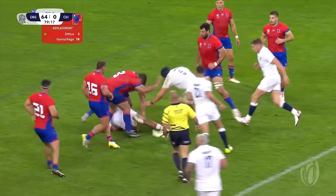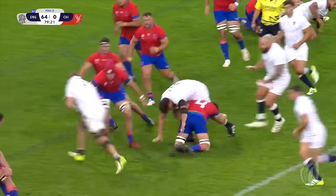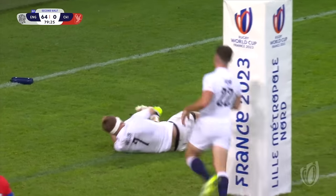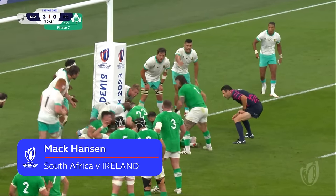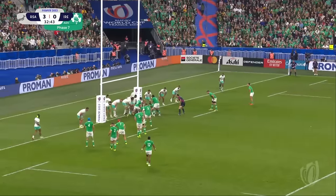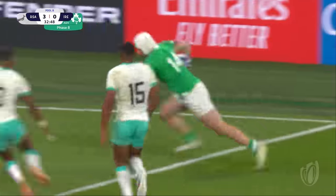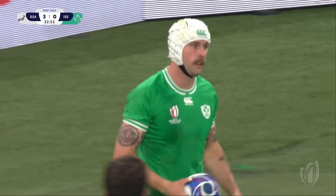There's Lawrence. Go on. Change of direction. Will Stewart, lovely ball to Jack Willis. He gets so close to Johnny Sexton. There it is. Hands behind. To the right. No, the number's there. Ireland will score. And they put it down.